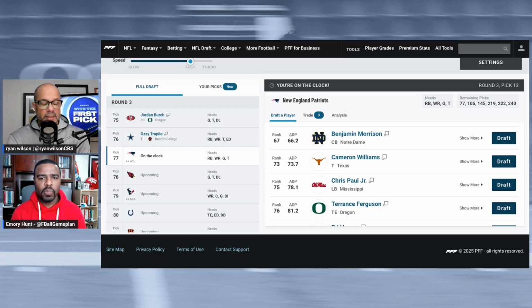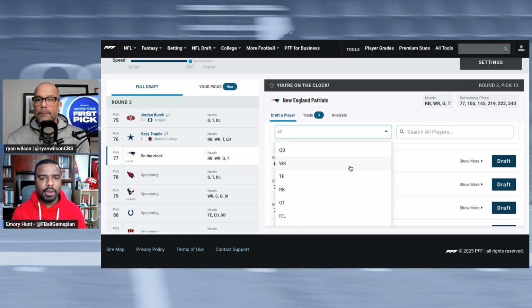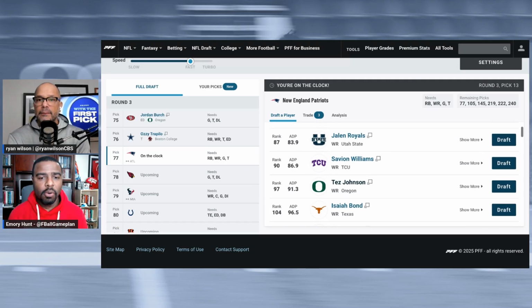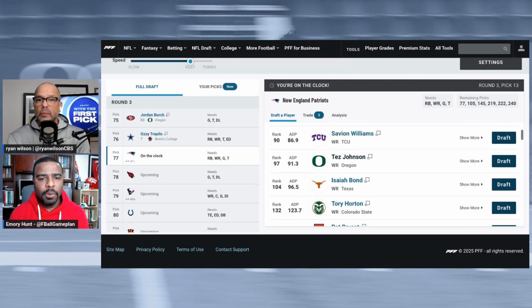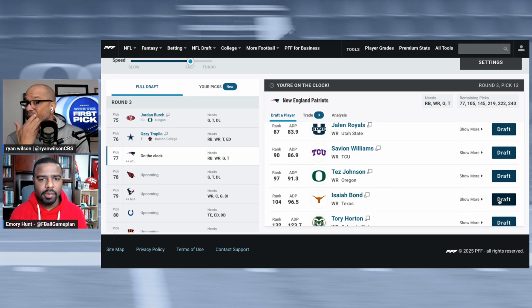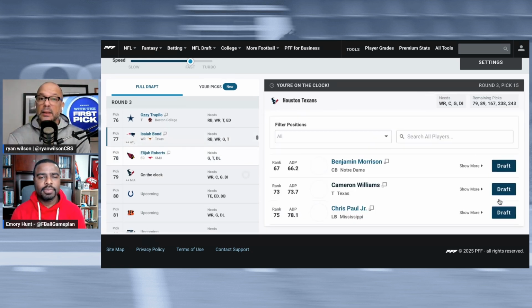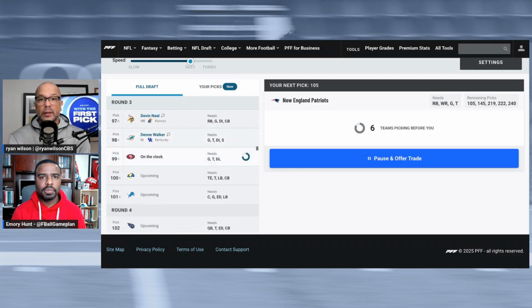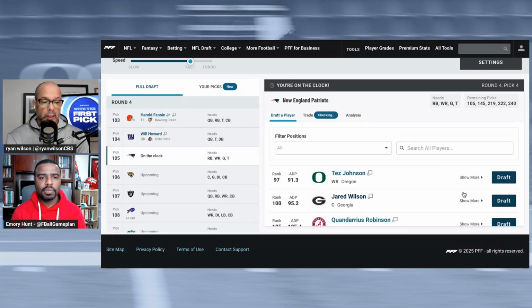All right, next up, pick 77. This is the pick from the Falcons. What are you going to do? Let's go receiver. Let's stop toying around and get help for young Drake Maye. Savion Williams, we love versatility. Isaiah Bond, Vrabel, he has a track record. Horton is pretty silky smooth. I would say let's go with Isaiah Bond, man. Let's roll the dice. Let's go talent over everything. Yep, he has the talent. It's just going to be the other stuff and how teams view that. But when he's healthy, he's an absolute difference maker. So they get him at pick 77.